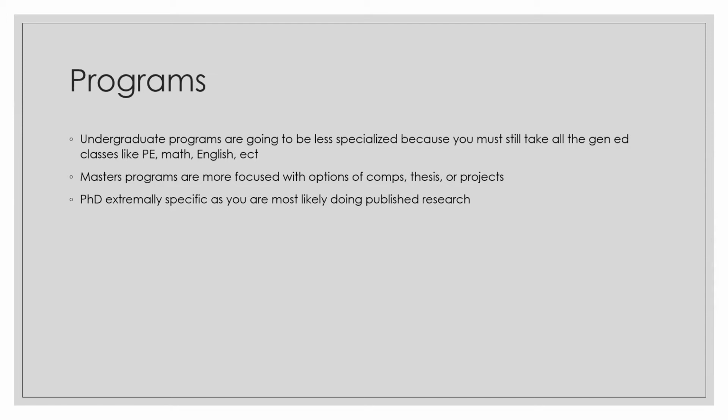PhD programs are extremely specific programs, and you are most likely working on white paper published research projects.